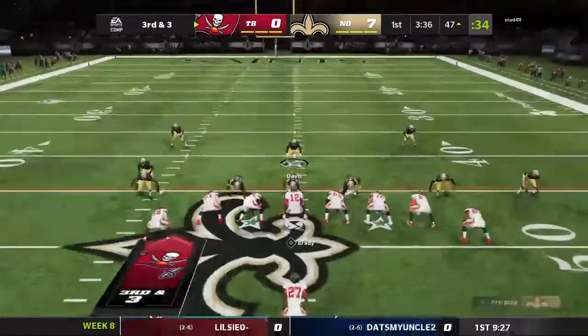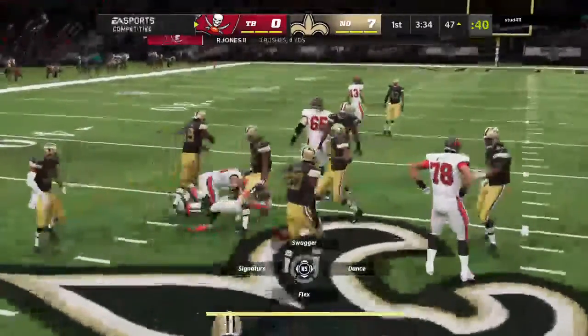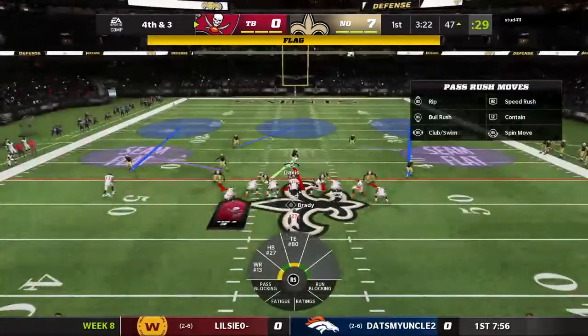Now it's 3rd and 3. They'll try and run for it with Jones. And Jones is not going to have the first down as they stop him short. No gain on the play there, and it'll bring up 4th down.